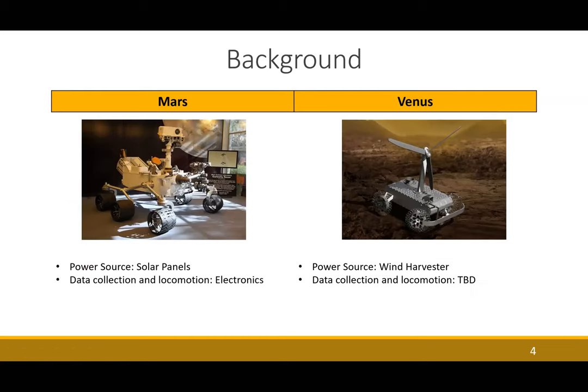Venus is closer to Earth than Mars, but relative to Mars, little is known about it. This is due to its high temperature and corrosive atmosphere, which prevents the use of electronics and therefore solar panels. This presents the question, how does one power a Venusian rover? JPL is asking us to develop a turbine that can power a rover mechanically. Next slide.